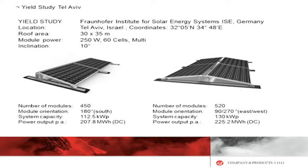So, Dankeschön. Thank you, Thomas. I just have 25 minutes, so I have to hurry up. I'm going to show you the yield study which we did for Tel Aviv. Most of you know the Fraunhofer Institute for Solar Energy Systems ISE in Munich, Germany. They are quite capable of doing yield studies all over the world regarding sun hours and temperatures.